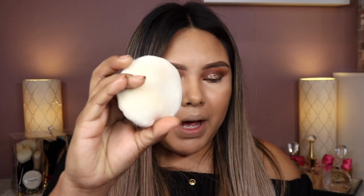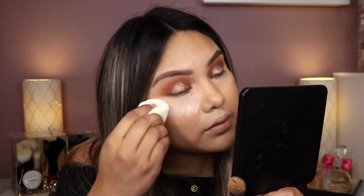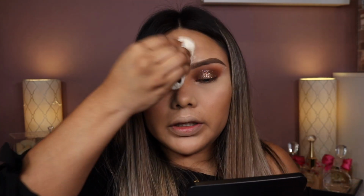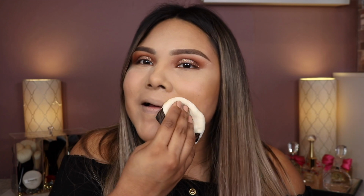I'm gonna go with some powder. I'm using my puff. I'm going to do this and press. I like to press wherever I get the most oily, and it would be right over here. Busting a Patrick Star moment. Just kidding.